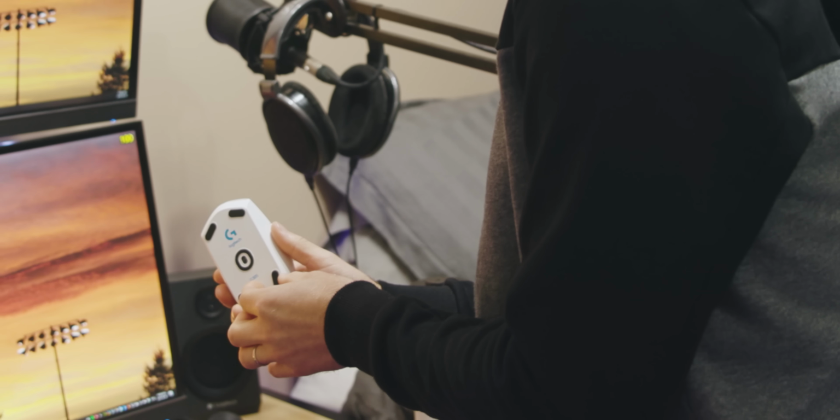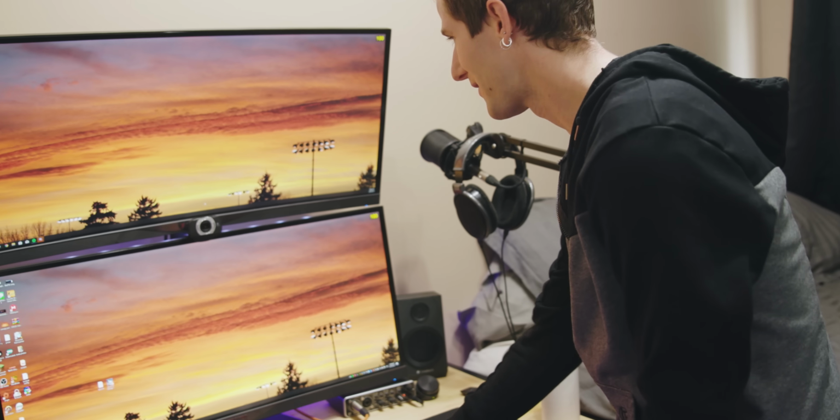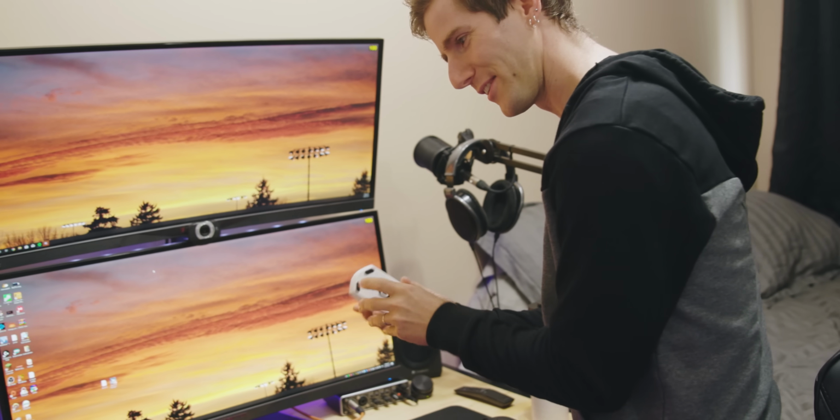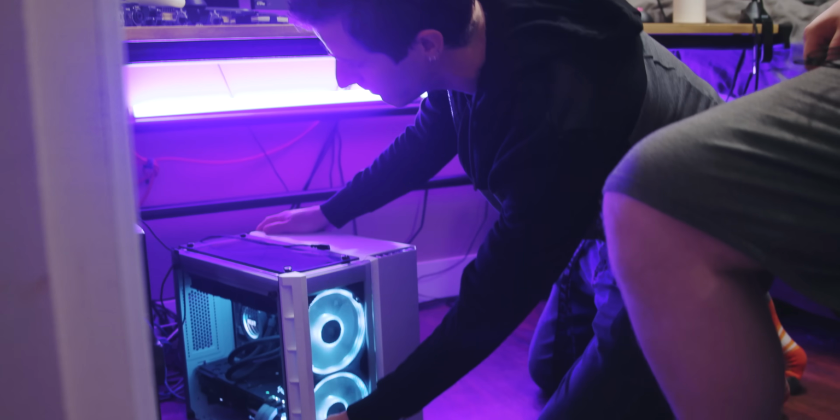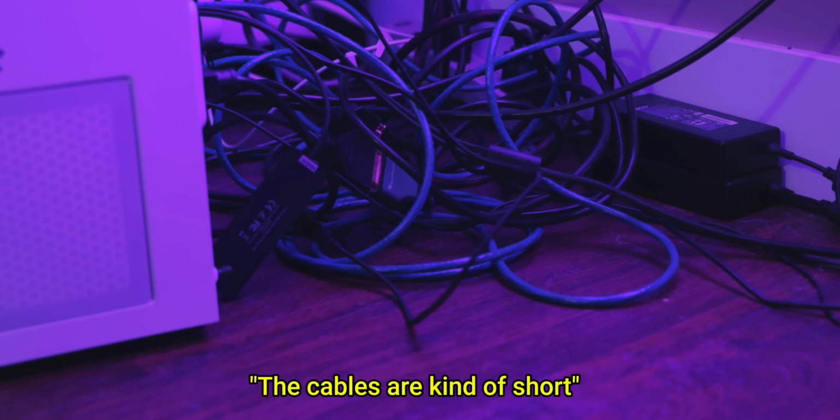Let's see if he has all of them plugged in. Okay, this one is indeed actually active. This one is also plugged in. What the hell? I also have another G403, 2 G502s, and I think there's a G900 somewhere. Ooh! Oh God, yeah, the cables are kind of short. So what are you already running?